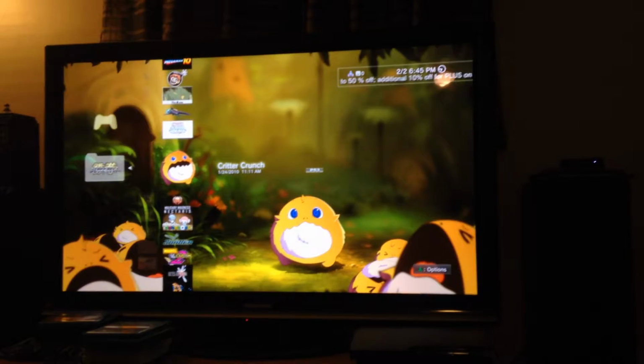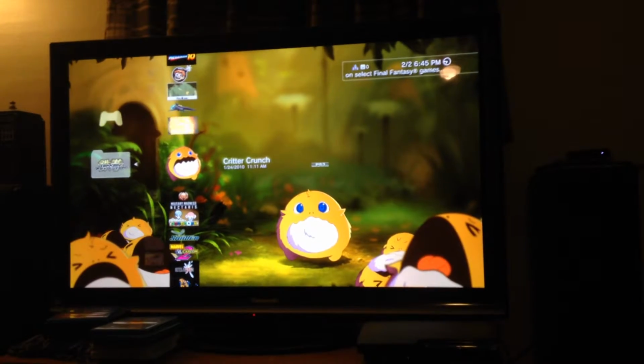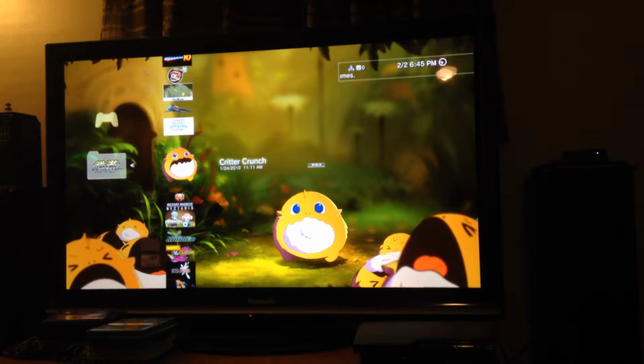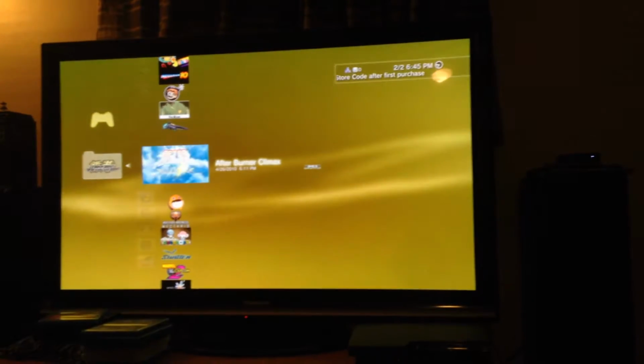We have Critter Crunch, which is a puzzle game, sort of like Dr. Mario or Tetris, where you have these creatures falling from the top of the screen. You have to line them up in certain ways in order to get them to collapse in on each other, and then that's how you get points.